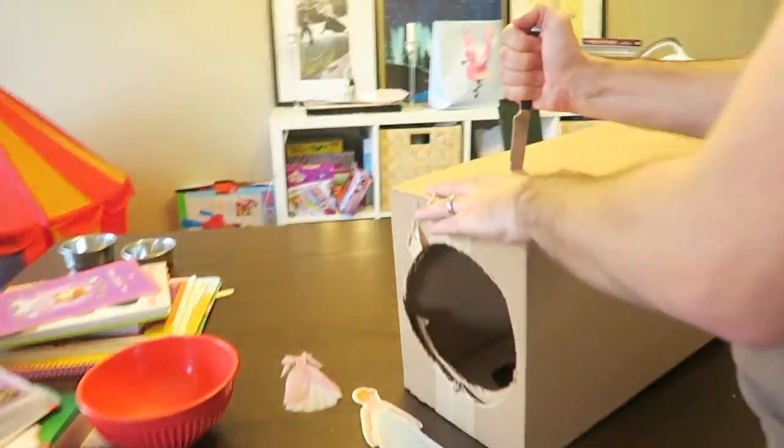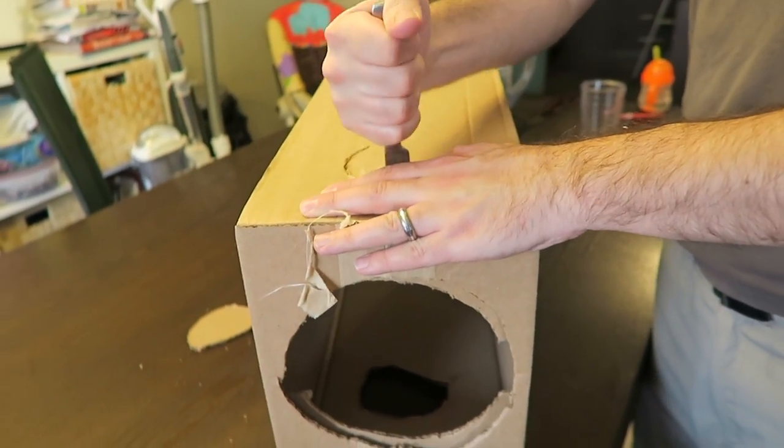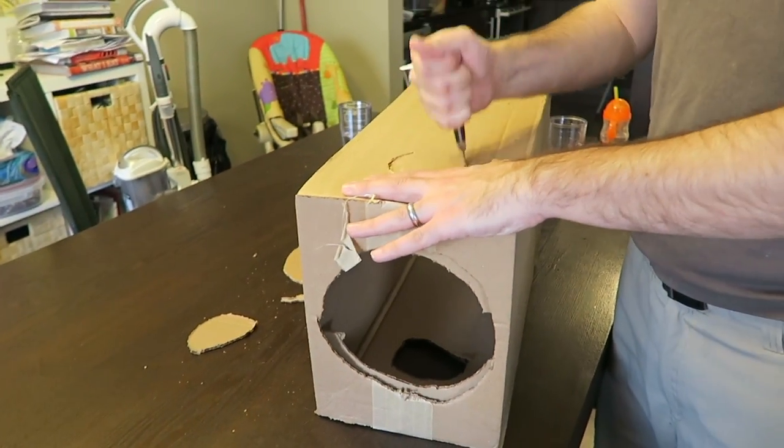So we're making Sophia a robot costume because she requested this recently. She saw a girl in an ad who had a robot box and so she wanted one. So we're trying to recreate this for her.